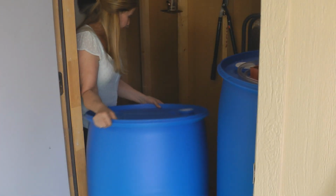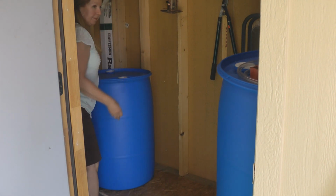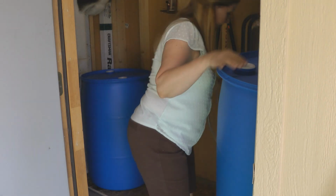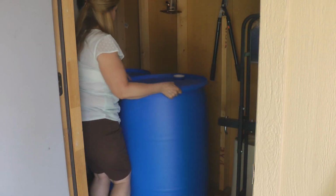Water takes up a lot of room and it's very heavy, so make sure before you buy a large water storage container that you know where you're going to put it, how you're going to fill it up, and that you'll be able to move it or relocate it if you need to.